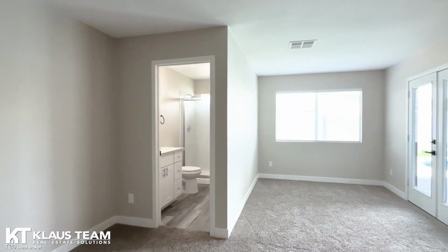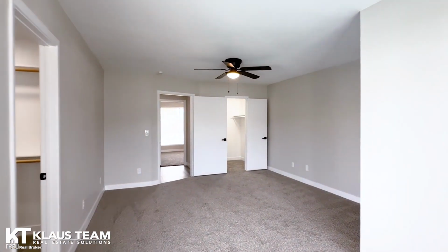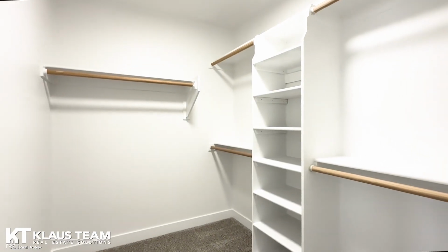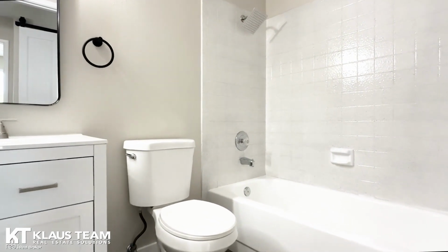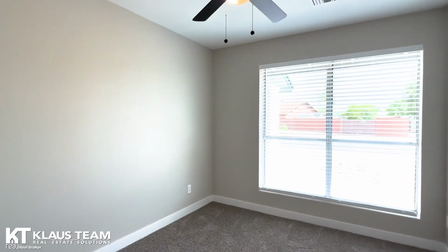The owner's suite offers 2 walk-in closets, a private sitting area with patio access, and a beautifully updated bathroom. With 3 bedrooms, 2 bathrooms, and over 1,500 square feet, this home has been thoughtfully updated from top to bottom. Fresh interior and exterior paint, new luxury vinyl plank flooring, plush carpet, new baseboards, and updated lighting and fixtures create a clean, modern feel throughout.